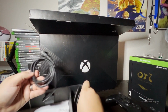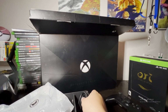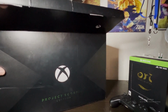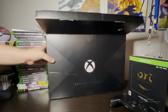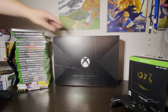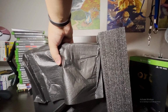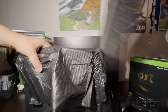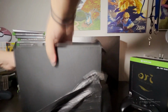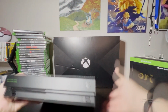Obviously it comes with the HDMI, which I have to use, that same HDMI. Plug all this to the side. And last but not forgotten, the actual Xbox. Xbox, or whatever you want to call it. Shoot, that dropped it. I didn't drop it. It was just, damn, dude, this thing's heavy, or heavier than the Xbox One S.